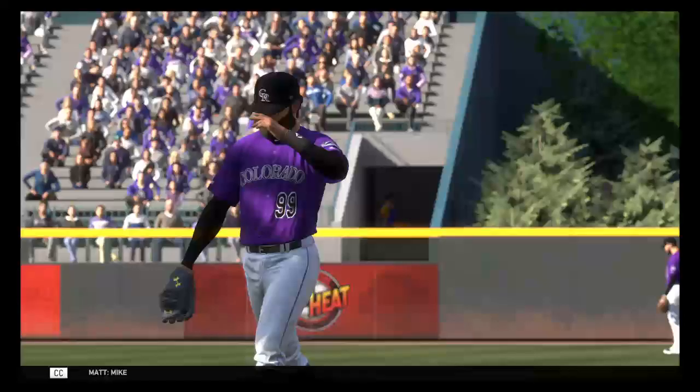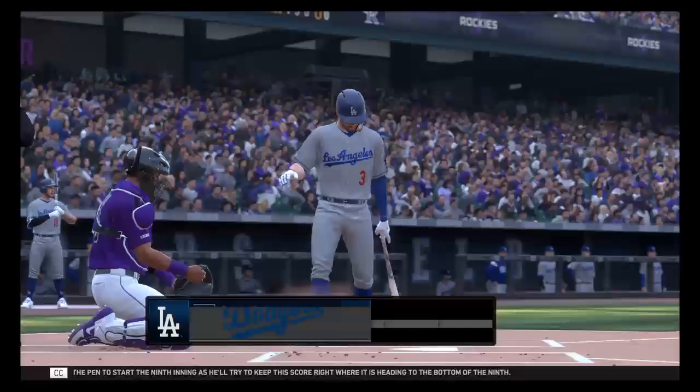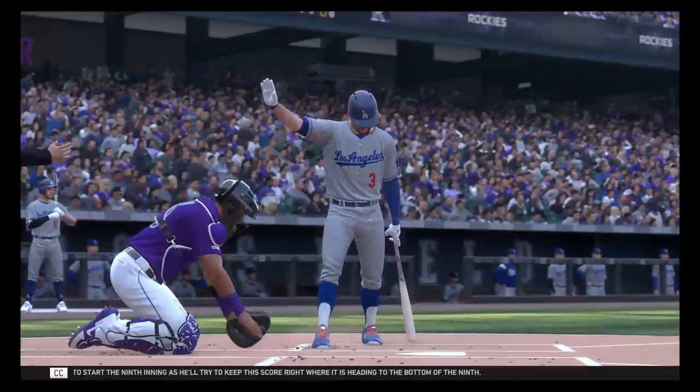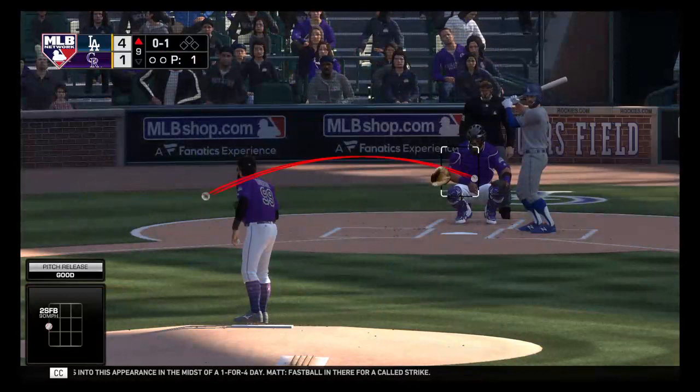Mike Rogers enters from the pen to start the ninth inning as he'll try to keep the score right where it is, heading to the bottom of the ninth. Digging in, Chris Taylor. He comes into this appearance in the midst of a 1-for-4 day. Fastball in there for a called strike. Taylor.